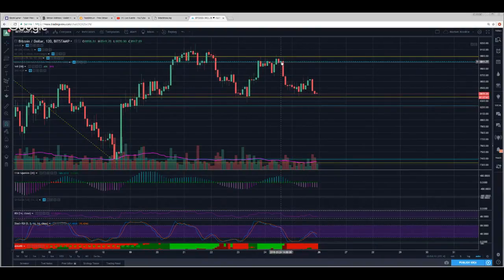One of the things that we saw earlier was the Twitter saying, you know, Mt. Gox is sending their bitcoins to an exchange.